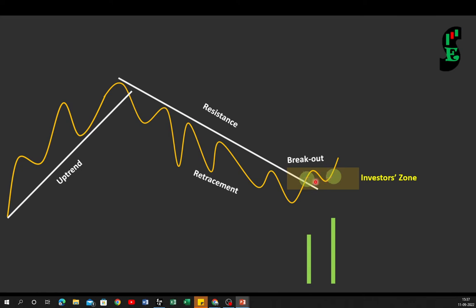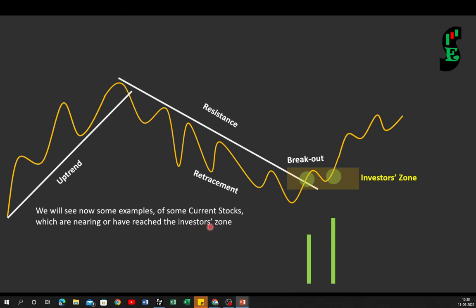Rather than entering into a higher zone, you should always try to catch the trade at a very low region where it is actually trying for a breakout, or it has just broken out and entered the investor's zone. So as a long-term investor, we should also try to catch this investor's zone area. We should identify this investor's zone so that we'll also be part of this big movement, right? So in today's video, we'll see some examples of current stocks which are nearing or have reached the investor's zone.